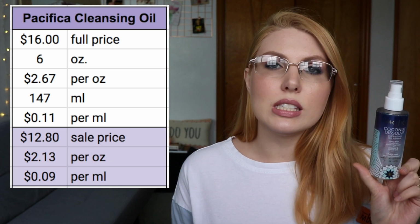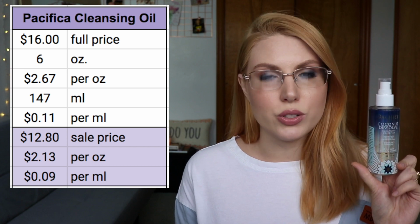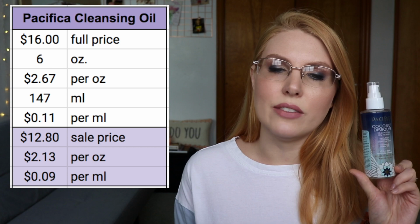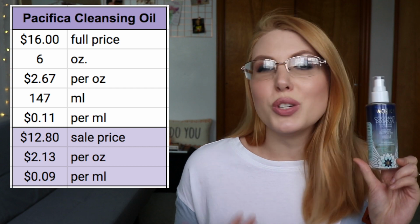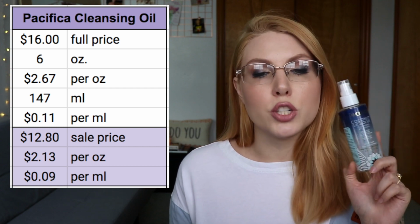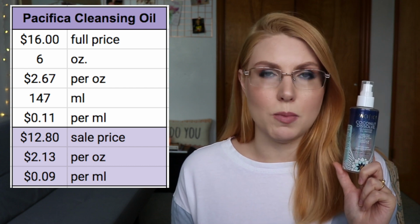This retailed for $16 for 6 fluid ounces or 147 milliliters, which seems like an oddly specific number. That makes it $2.67 per ounce and 11 cents per milliliter. If you get this on the Ulta website or wait for Pacifica to have a sale, you can usually get this for 20% off or more sometimes. So you could get it for $12.80, making it $2.13 per ounce and 9 cents per milliliter.